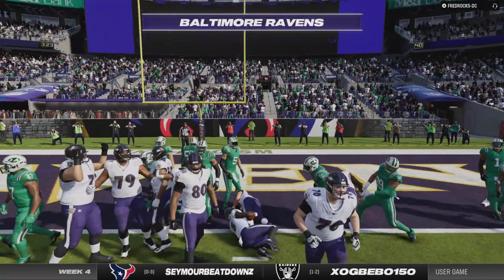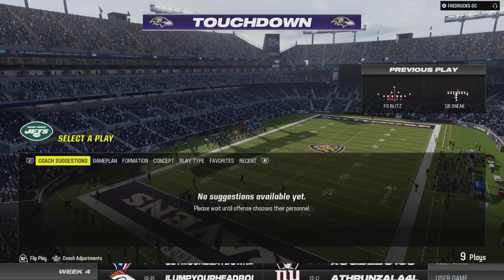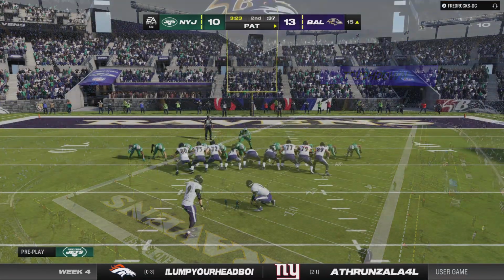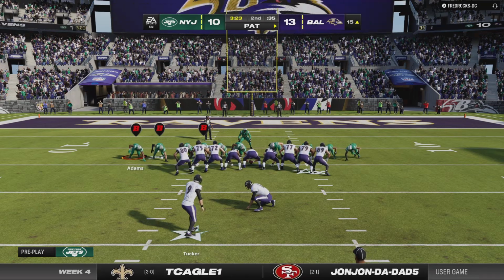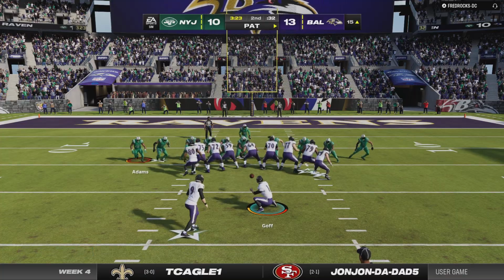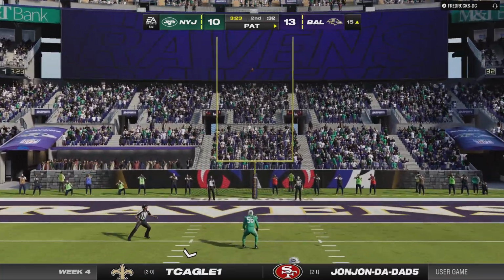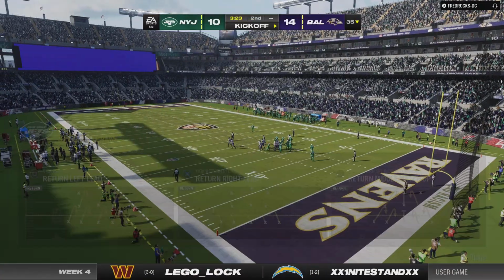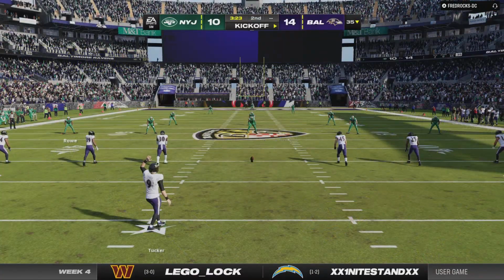Jackson's going to try the sneak, and he'll get in. He's over for the touchdown. Lamar Jackson, his 2nd touchdown of the game and his 9th on the year. And the Ravens are once again back in front. Tucker able to connect on the extra point, and the lead is now 14-10.